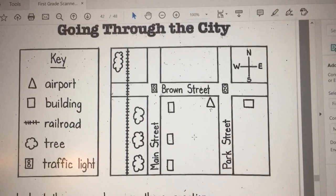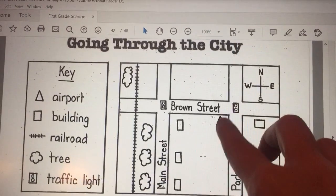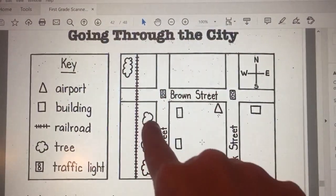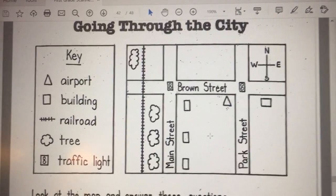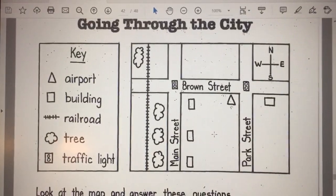All right, so I want you to tell me, how many airports are there? Just one. Good. How about how many trees are there? 1, 2, 3, 4. Good work. You're going to do a little bit more practice with the map key on this worksheet. So keep these symbols in mind.